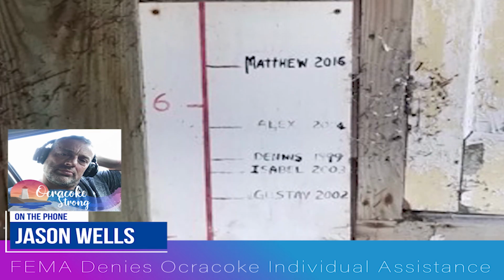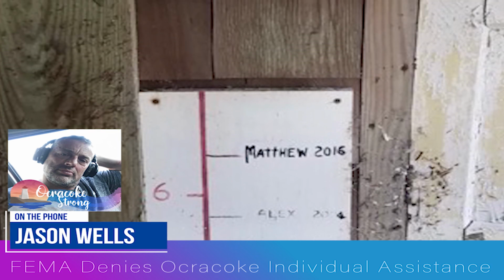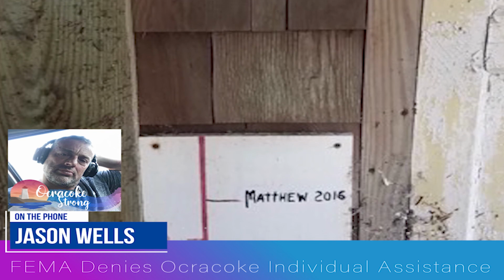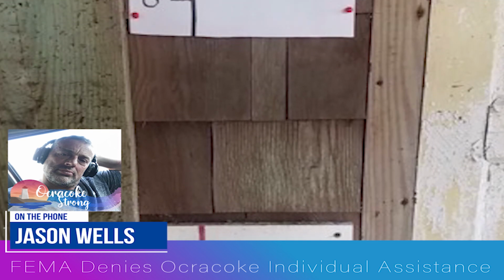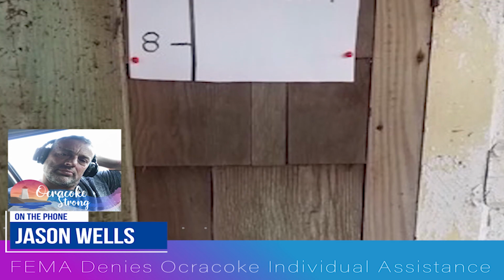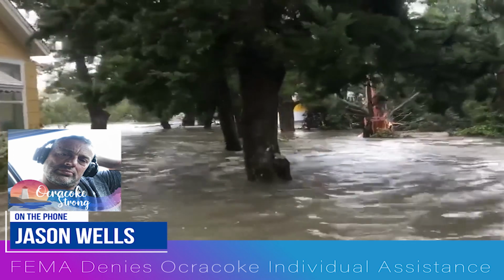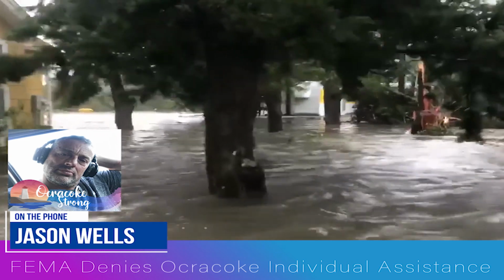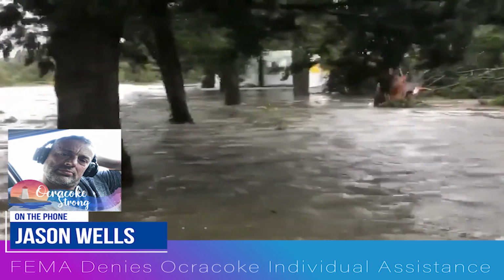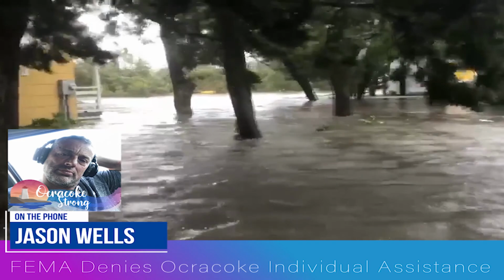And there's houses on Ocracoke that have marks of how high the water got on the side of their building. Dorian was 2 feet higher than any other hurricane we've ever had. If your house wasn't destroyed, then your business was. If your business wasn't destroyed, then the place that you work was destroyed. If the place that you work wasn't destroyed, then your mom's house was destroyed. It's just heartbreaking to watch people that you've known for 40 years lose everything they have.